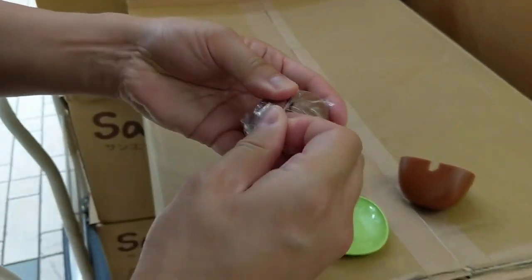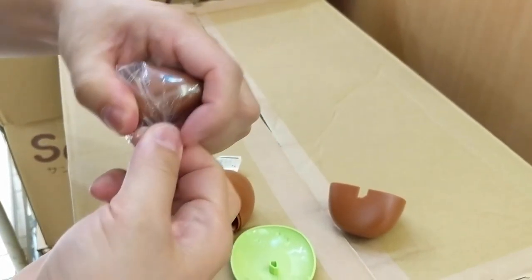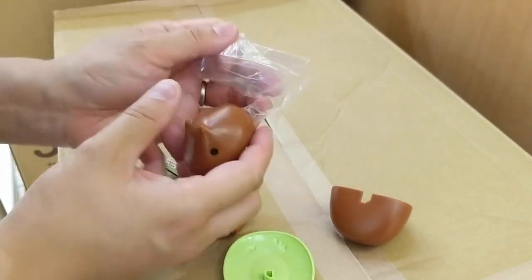It's exactly the one I wanted. He was really afraid he would get the other one, the weird alpaca thing, or whatever that is. You got it in one. It's good. Oh, you're so cute.